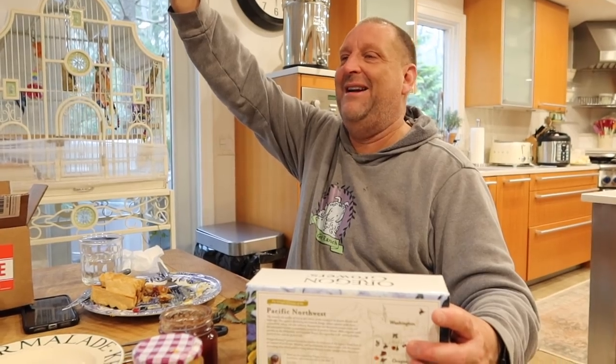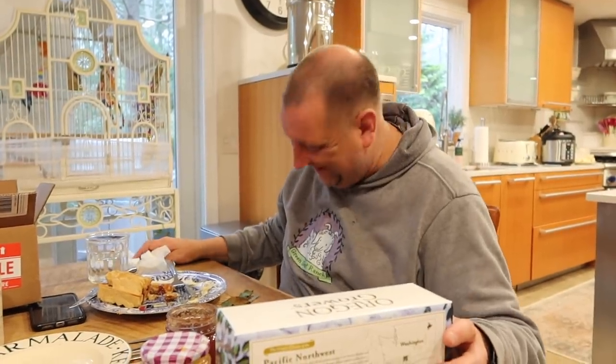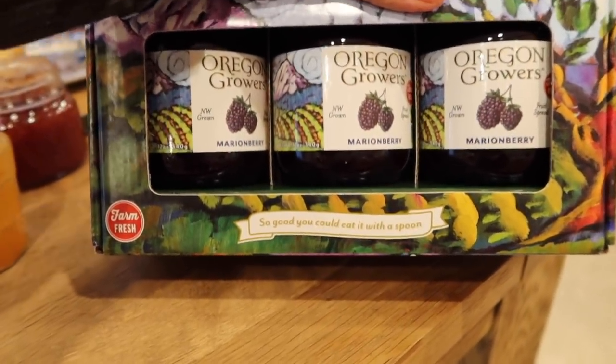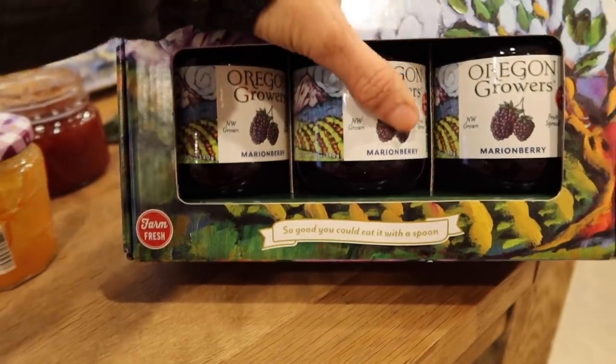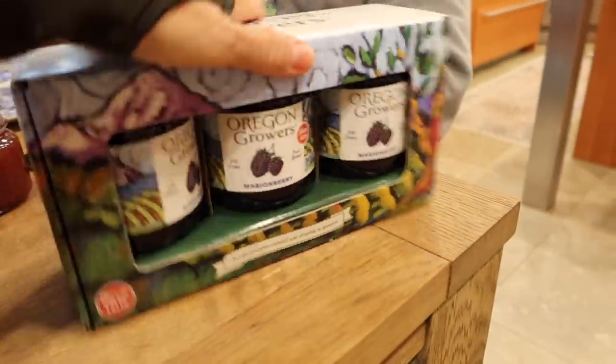You got a kahuna bribe. So now she moves to the top. Right to the top. Hey, girls. Hi, girls. That's so cool. This is such good jam. That looks really good. It says so good you could eat it with a spoon. I did eat it with a spoon. Yeah, we're done with the other one that she sent.